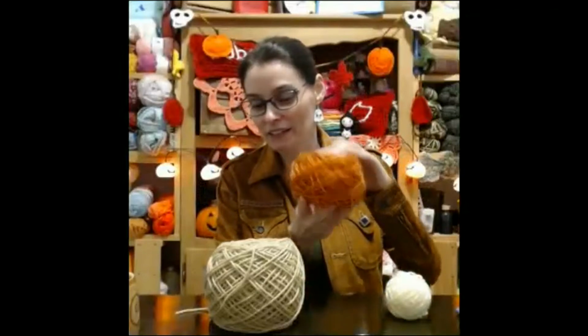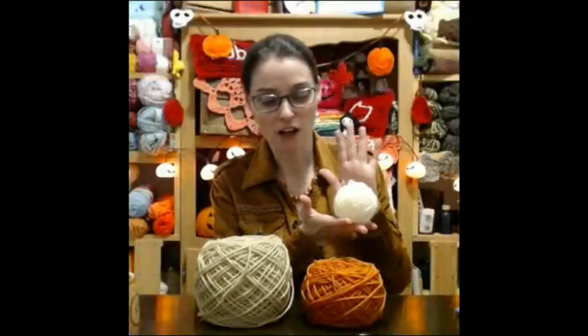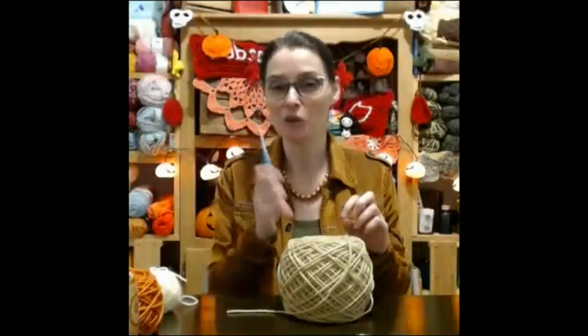Okay, so this is what I'm thinking. This is my pumpkin. This is the pie filling color. This is the pie shell color. And this is that perfect dollop of whipped cream color on top. So I'm going to start at the bottom with a little bit of crust, then mostly a pumpkin filling, and then a little bit of whipping cream on top. So I'm going to get going. I'm using a 4.5 millimeter hook. It's the same hook we used in the tutorial on Friday.